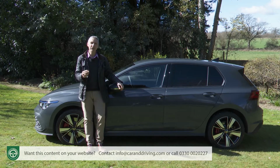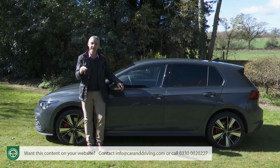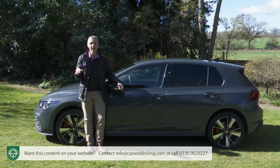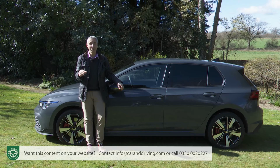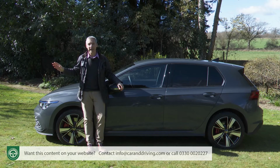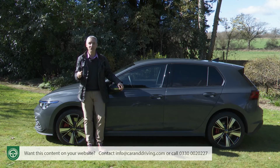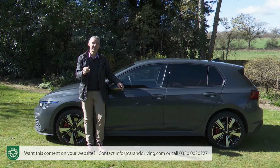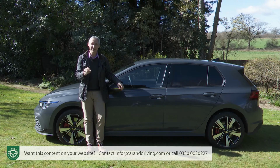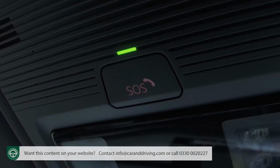We also like the inclusion of an automatic post-collision braking system. Now this recognises when an impact has occurred and it brakes the car to stop it being uncontrollably propelled into the oncoming traffic. It's also worth mentioning that one of the features of the We Connect app that we mentioned earlier is an emergency call e-call SOS system, which in the event of an accident where the airbags are triggered will automatically alert the rescue services with your exact GPS location.